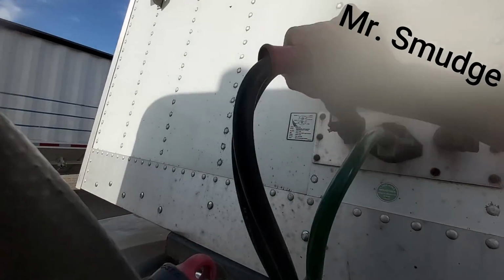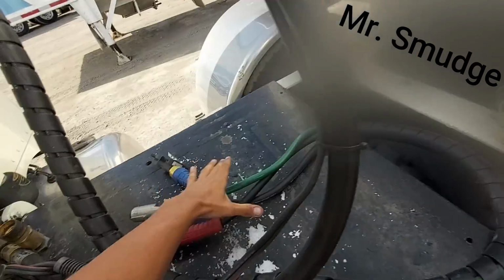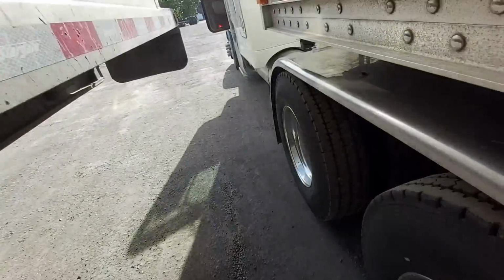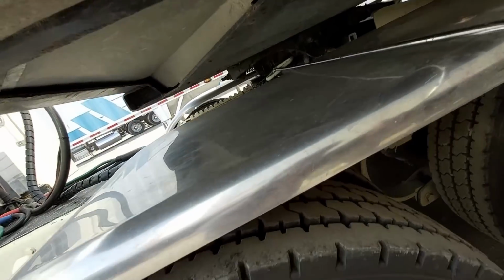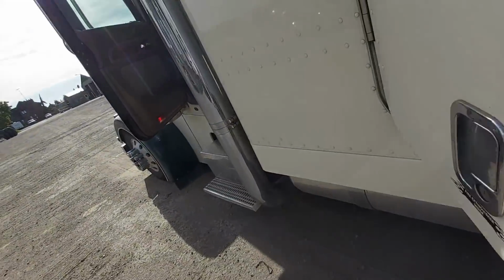Woo! Good times. Guess she didn't have that much air in her anyway. And that should be good. Pull the pin. Ready. That one hand pull.